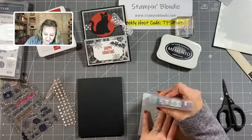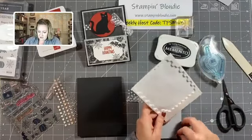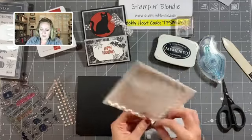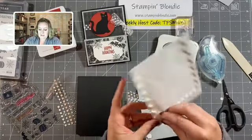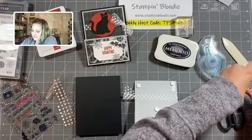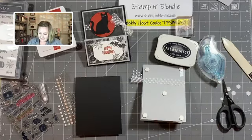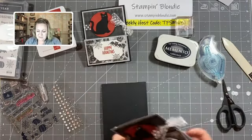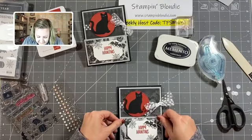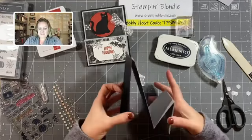Now we're gonna use, oh, I put dimensionals on the back of this. We're gonna use dimensionals on the Z fold part to make this a double Z fold card. And one in the middle. And this is gonna be a great project. You can mail this card. It may need a little bit extra postage depending on how thick you make it. Make sure my folds go in the right way. And then right there in the middle. So that is what it looks like from the side view.